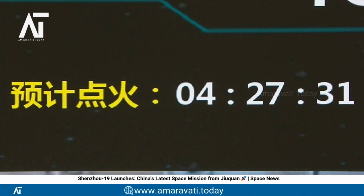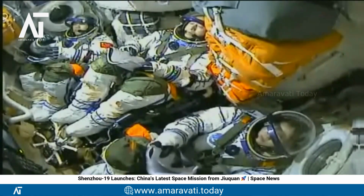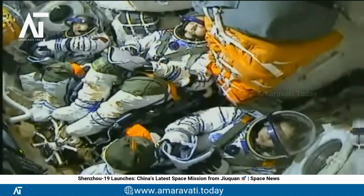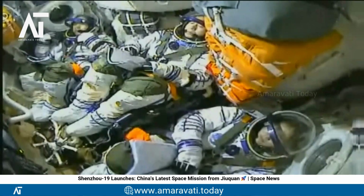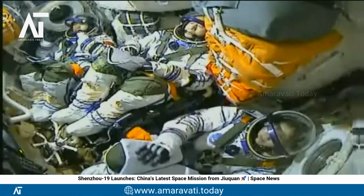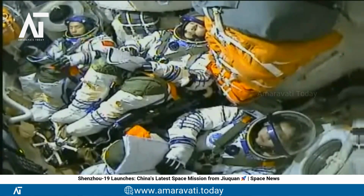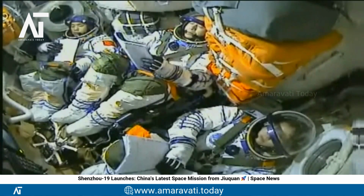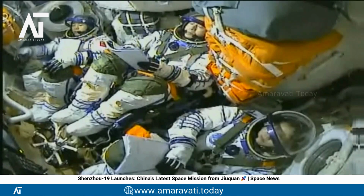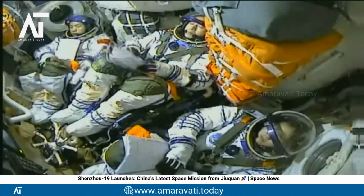The final ignition time has been formally released. Yes, we've got 10 minutes to go: 4 o'clock, 27 minutes and 31 seconds. That's the accurate time for the ignition. It's very interesting that almost exactly 10 minutes from now. You know, the countdown to zero is defined differently in China and other countries. In China, the zero moment means the ignition time, but in other countries, for instance in the US, zero means the liftoff moment. So it differs by several seconds.